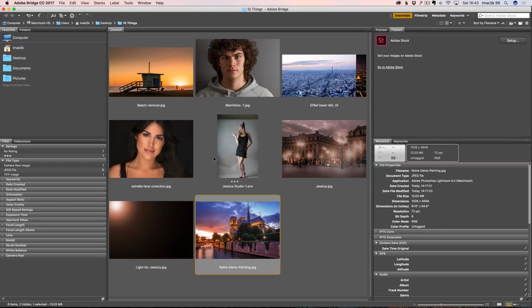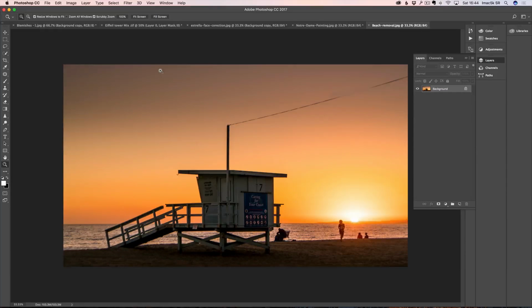Okay, back to Bridge. And now, mesdames et messieurs, we're going to look at how to remove things. So I'm going to double click on this beach photo. And I like that photo. I shot this in LA, but you know, there was this gentleman here. There's a little boy here. And there's a string here. So I want to remove things. So same thing, I'm going to take this and drag and drop it to duplicate the layer.